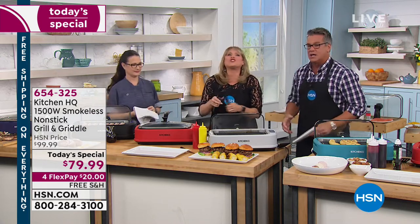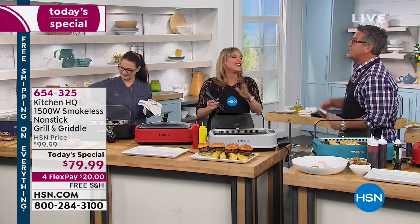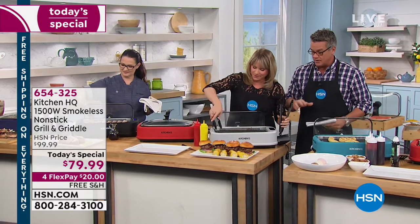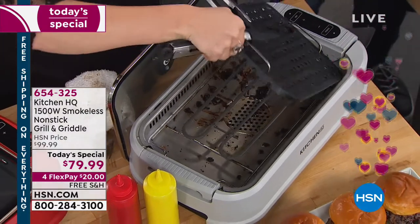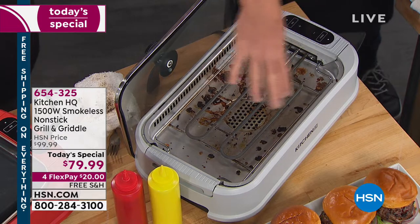There are so many reasons. Grilling is delicious, but it's a pain in the neck. It gives you a lot of flavor without calories, and we all love that. The problem is there are some byproducts of grilling that we don't like, which is usually the mess. You want to see where the mess is? It's underneath, and you can clean all that out.